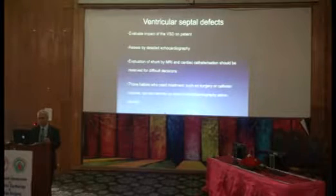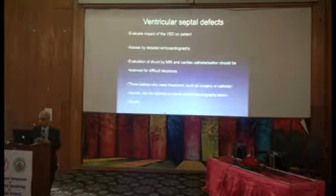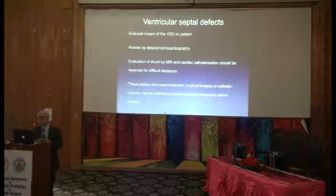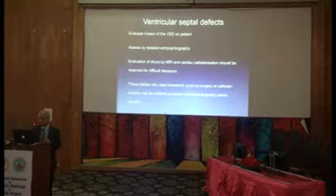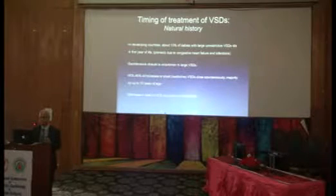Echocardiography is the mainstay, as I mentioned, but nowadays, instead of proceeding with cardiac catheterization, we evaluate them by MRI as well, but these are all reserved for difficult decisions. Usually, for those babies who need treatment for heart failure from a VSD alone, surgery can be recommended or catheter closure can be recommended purely based on echocardiography and the symptoms and signs alone.